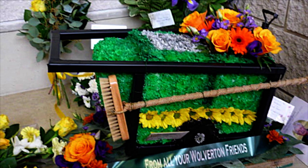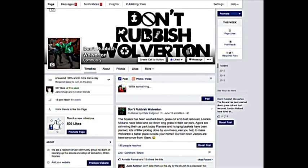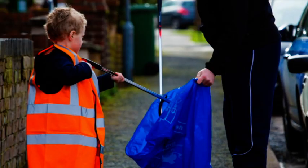Just as important is dealing with the litter that accumulates. The Milton Keynes Council street cleaners do a great job, and we were so sad to lose Bob Everett, who was always busy around Wolverton ensuring that the town was clean and tidy. Many members of the community pitched in to help pay for this very appropriate floral tribute made by Ruth Flowers. In addition, local people under the Don't Rubbish Wolverton banner have organised community litter picks to improve their environment.